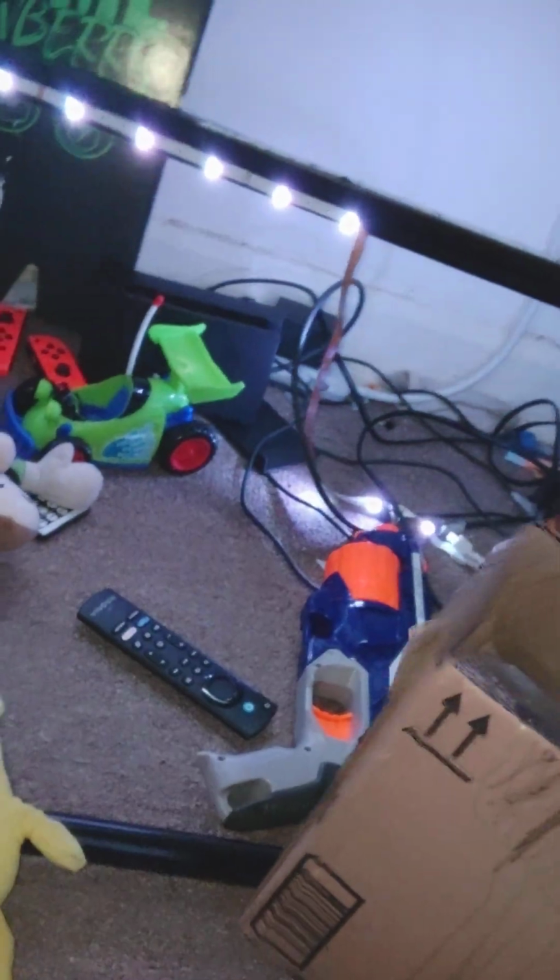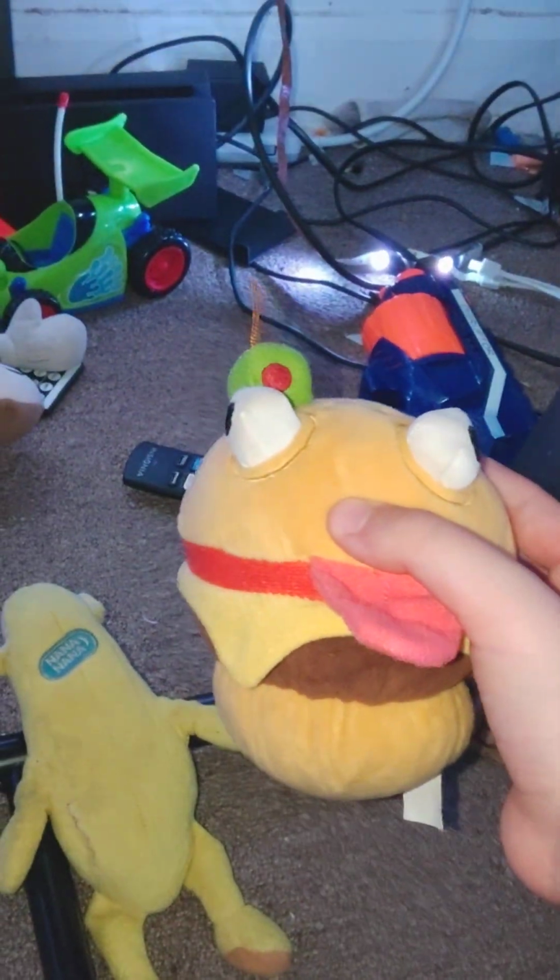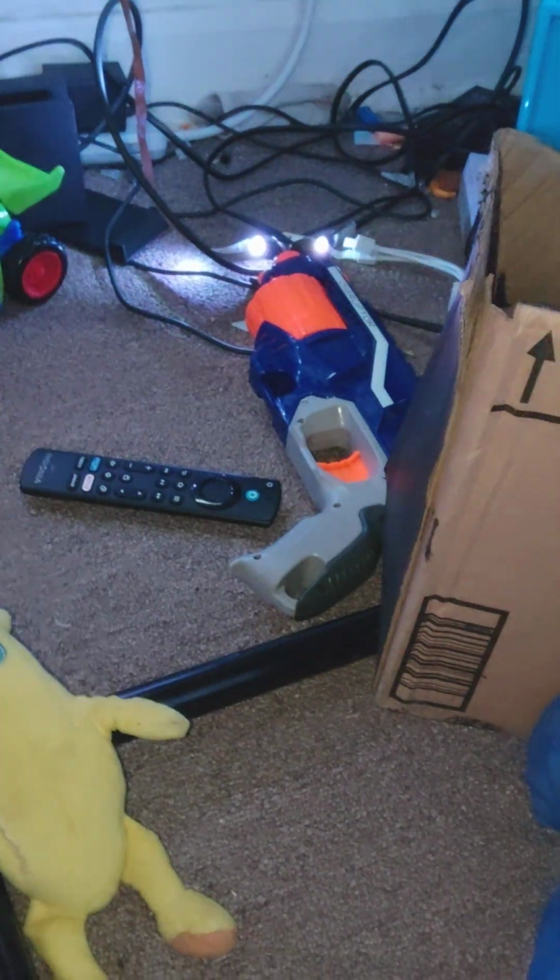Oh, I forgot about this. A Durr Burger. I love the Durr Burger. Only thing I don't like about Durr Burger is the olive. I hate olives. I hate olives.